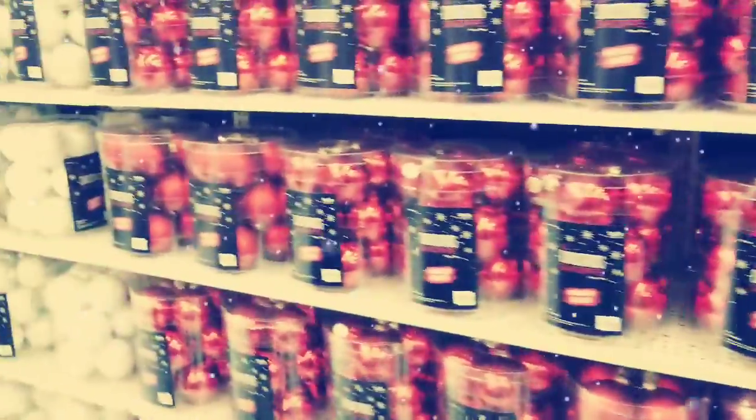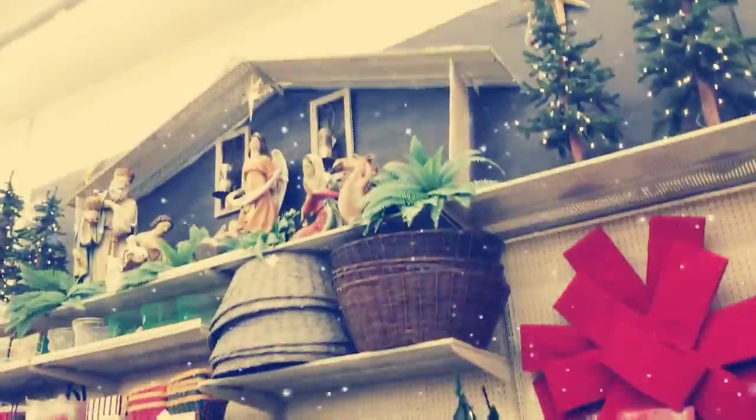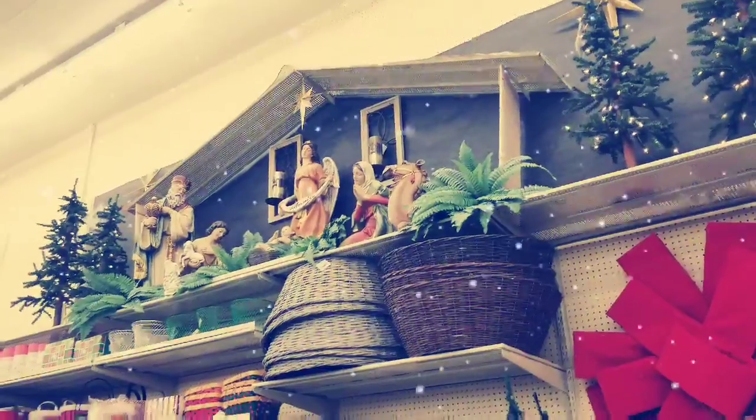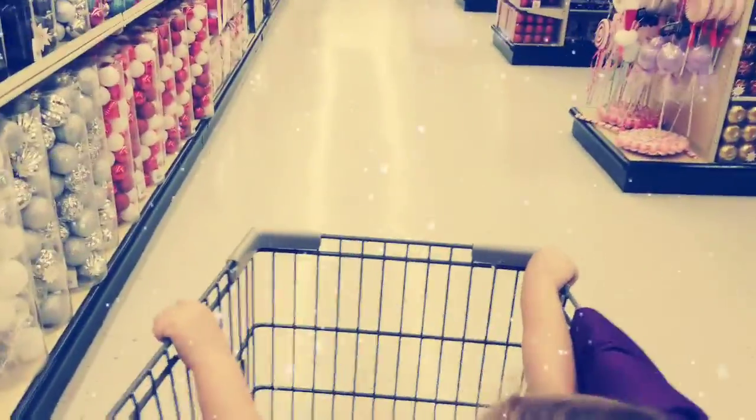Or pink. Yeah, we already got some pink and gold ones. Like a tannish pinkish. Oh, that's a big thing. Look at that. That's cool. Look at that nativity up there. That's pretty. It has a small one, like a little doll thing. There's all the colorful ones like your tree.